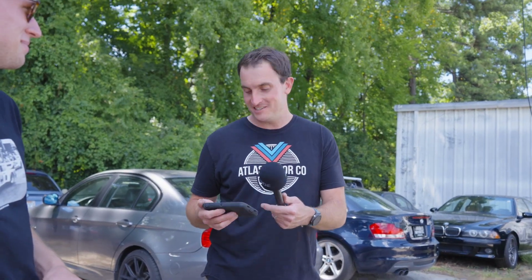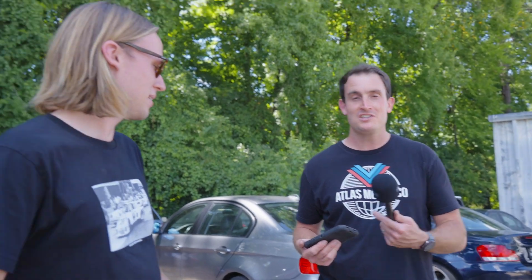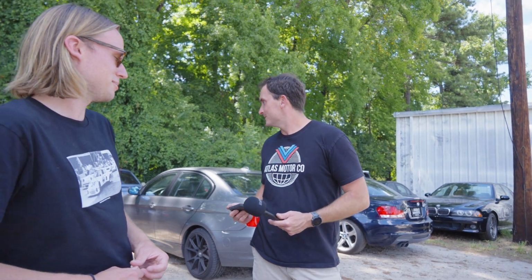At least the design of this will age better than the Model S. You see a Model S on the roads nowadays, and it looks like a camper. It aged in 6 months, right? Yeah. I don't know, man.